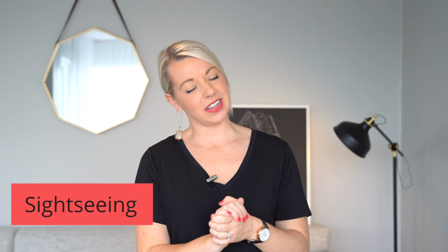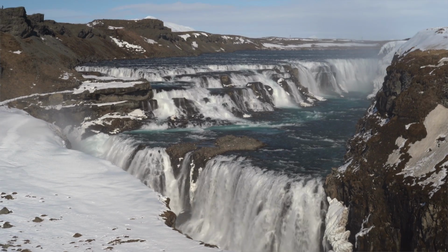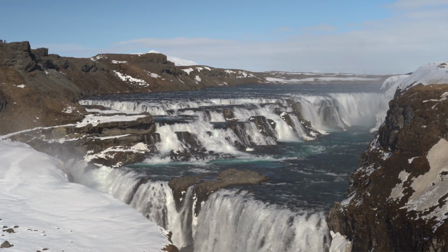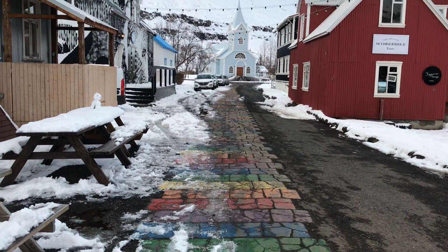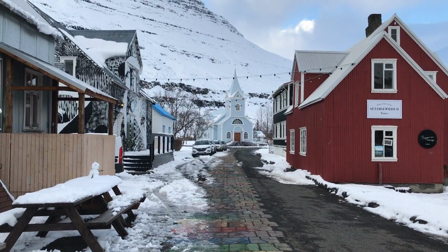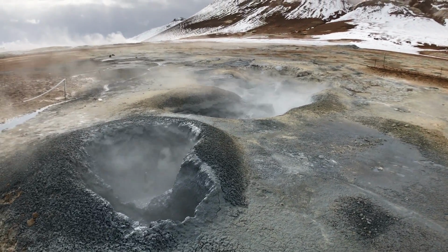Moving on to sightseeing in November in Iceland. Okay, so you are free to travel about Reykjavik and the Golden Circle easily. You can also travel the Ring Road. Just be aware that the roads in the east, the north, and the Snæfellsnes Peninsula have the potential to be a lot more slippery, snowy, and dangerous.